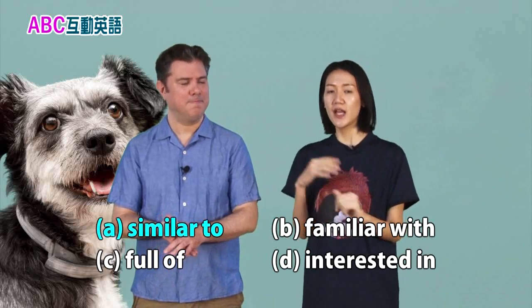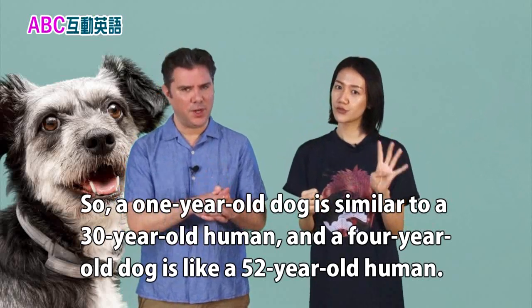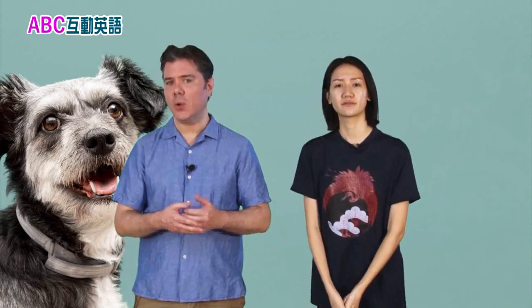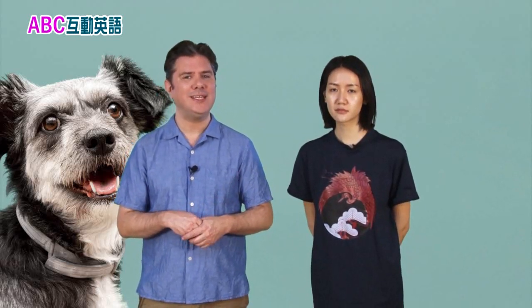A, similar to. And after putting the right answer in the blank space, we get this full sentence. So, a 1-year-old dog is similar to a 30-year-old human, and a 4-year-old dog is like a 52-year-old human. Okay, so now the difference between human ages and dogs' ages are much easier to see, right? Now, if we'd used the old way of thinking, that 1 dog year is equal to 7 human years, then a 1-year-old dog would be like a 7-year-old person, and a 4-year-old dog would be like a 28-year-old person. Yeah. But science says this isn't the case.